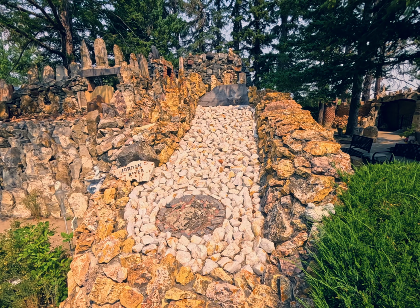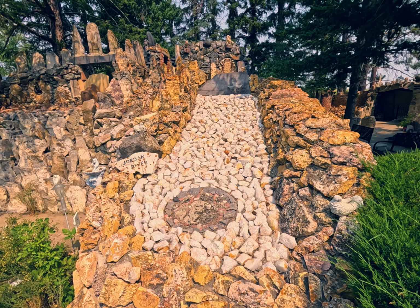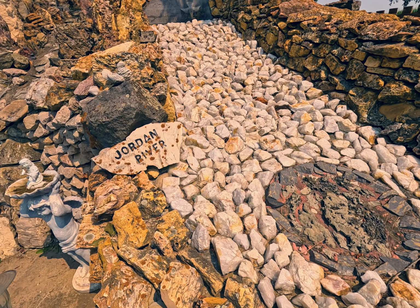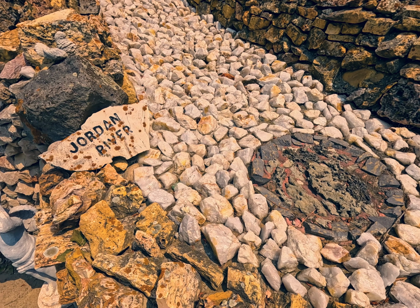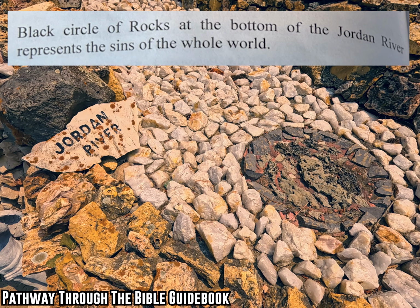And while this may certainly appear to be nothing more than a pile of white rocks, in actuality, we are watching the Jordan River flow downstream. And hey, those black rocks at the bottom of the river there, well, those are the sins of all humanity.